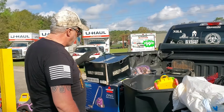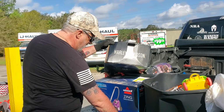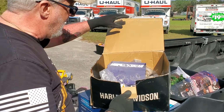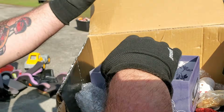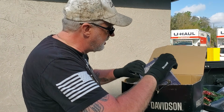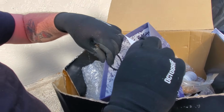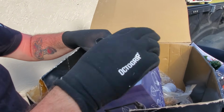All right, when I took this out, there was a little bit of weight to it. Being a Harley rider myself, I'm pretty excited, hoping that maybe there's more than that in there. And it's not a helmet. I was hoping for a helmet. It looks like we have some pictures. Oh, I got some earrings here. Brand new. Not real though. All right, so the rest of the stuff in this box is some pictures. Planet Fitness card and hair barrettes, whatever you call them.